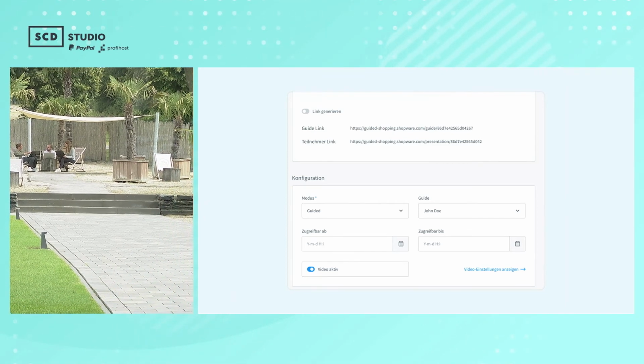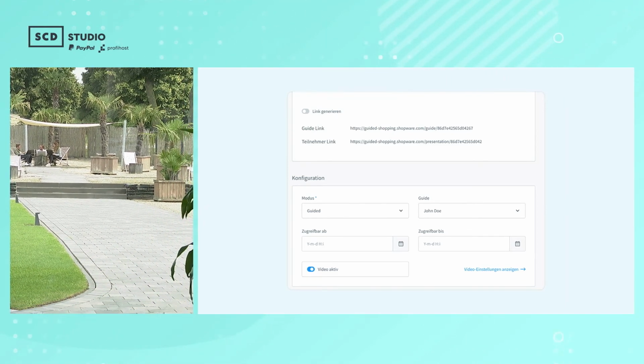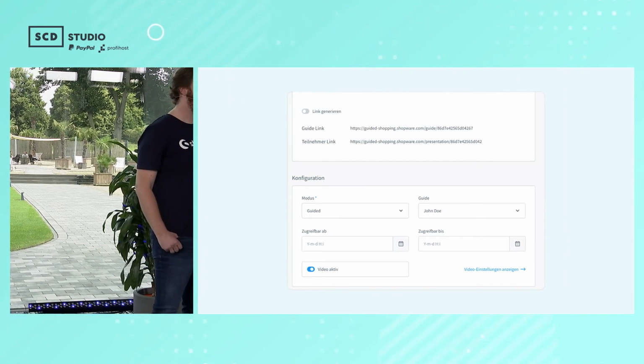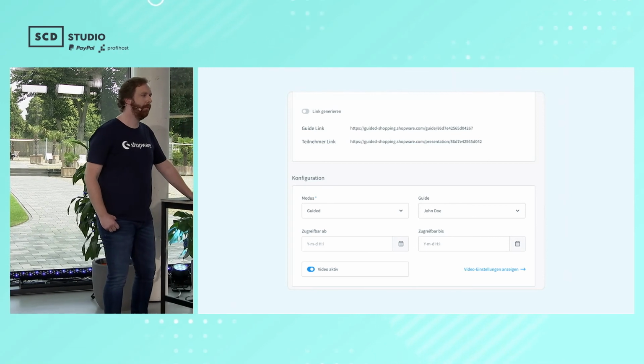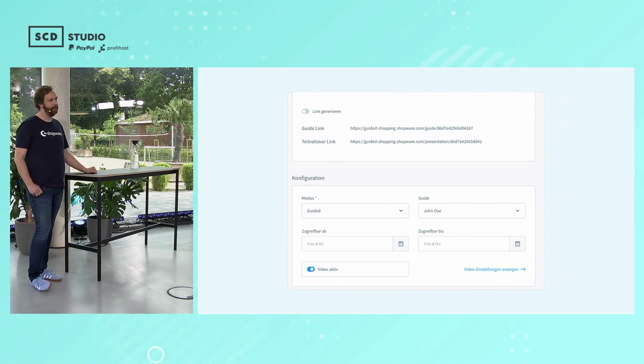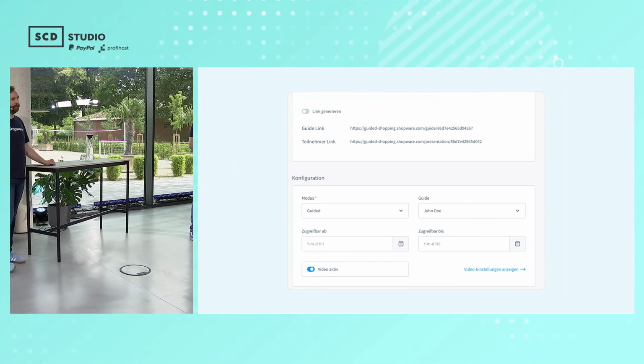Answer their questions, highlight your product's features and benefits, and, well, that helps you to better understand your customers' values, their needs and wants, and it helps them to make the right decision. And just one reminder, I suggest that you combine guided shopping with our flow builder and see what this can do for you.